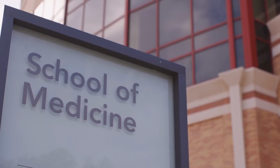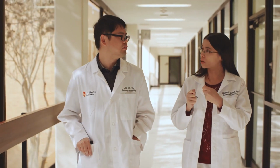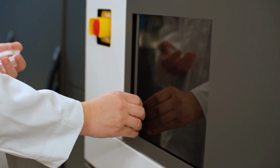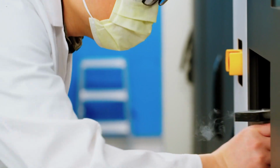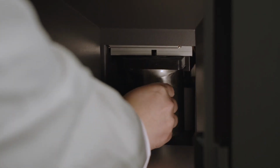Our facility just opened in July. Currently, we have one microscope, a 200 kV Glacios, equipped with a state-of-the-art detector, a Falcon 4, and it is equipped with a Selectris energy filter.